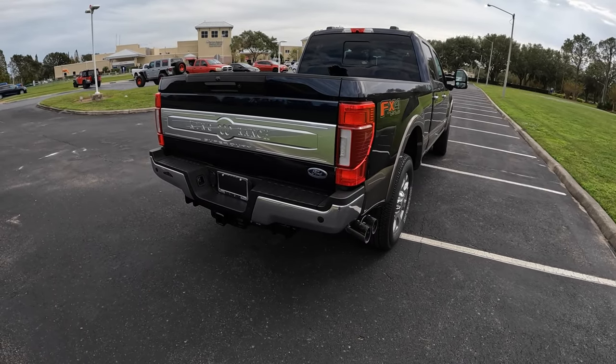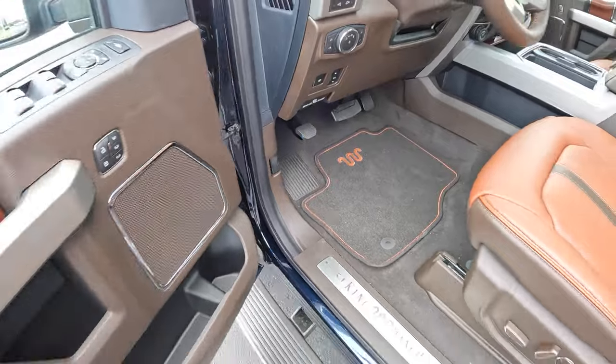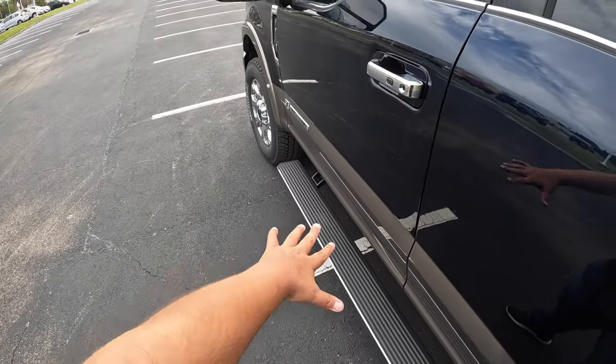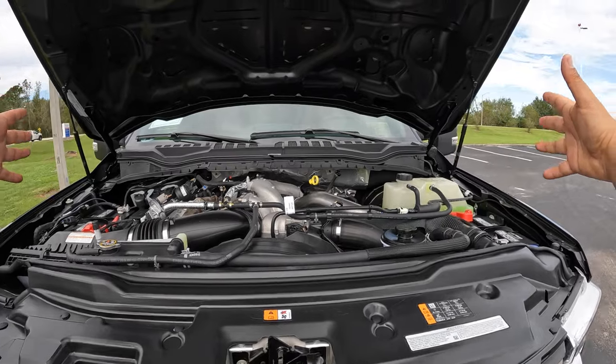So let's go ahead, guys, and get to the front. All right, let's take a quick look at that Power Stroke diesel V8. Let's pop the hood and check it out. As you can see, the running boards deploy automatically. I'll pull this little lever here and let the hydraulic shocks take over so they can raise the hood.